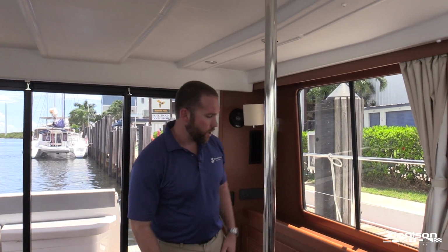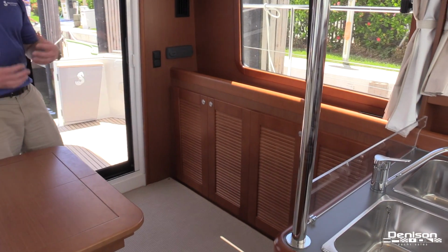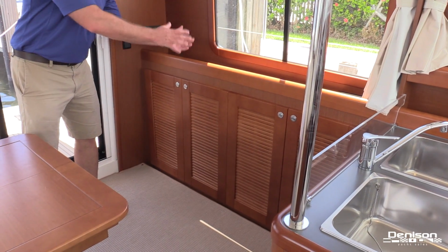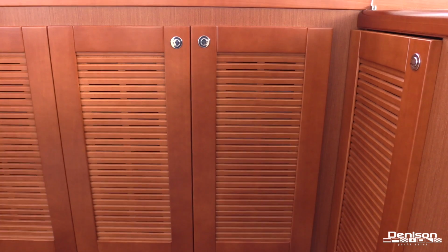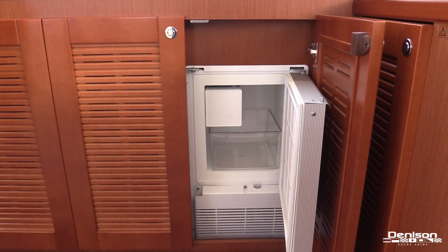Over on the port side of the salon is again what we spoke about before. With this being an asymmetrical style trawler, you gain an additional amount of storage over here on the port side. Included in the storage on the port side is your optional ice maker.